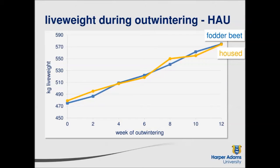This shows you their live weight change during that period. The fodder beet animals are shown with the blue line, the housed animals with the yellow coloured line, and both groups grew at just in excess of 1 kilo a day. The fodder beet animals took a little while to get used to their new feed source, and they did grow a little bit more slowly initially.